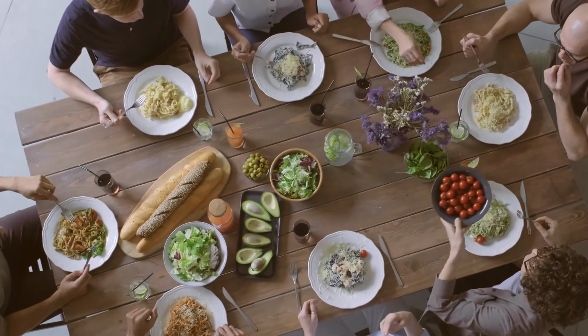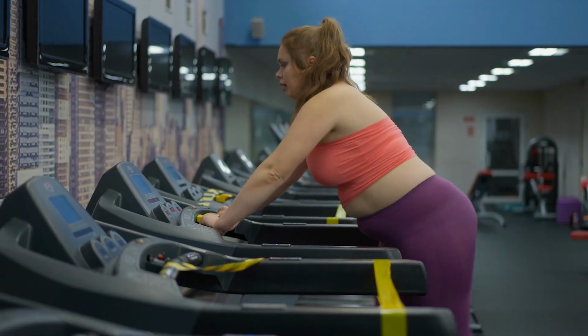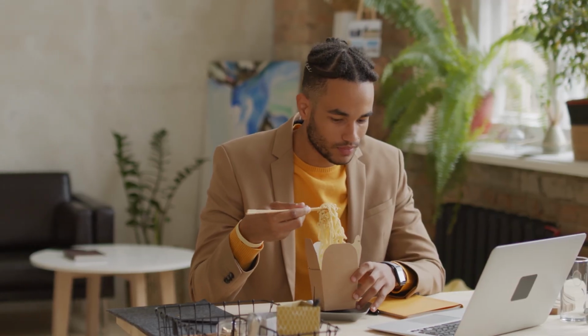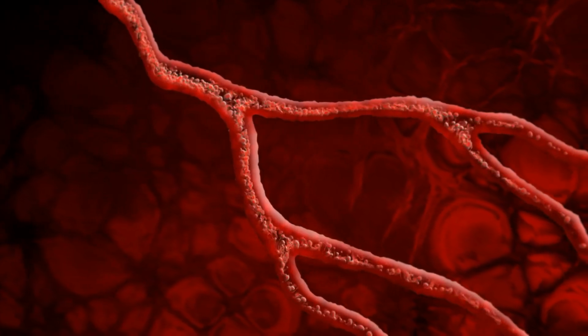Controlling how much you eat is another important part. When food tastes good, it's easy to eat too much. But remember, even too much of a good thing can hurt our efforts to lose weight. Last but not least, when you eat is also important. Meals that are spaced out and eaten at the right times throughout the day help keep blood sugar levels steady.